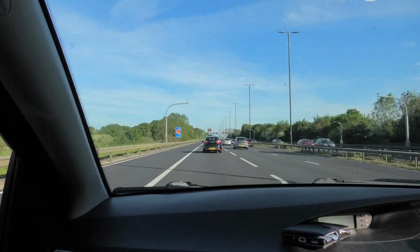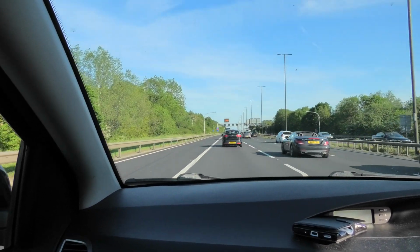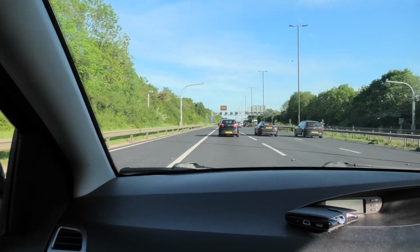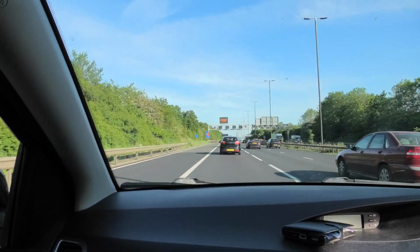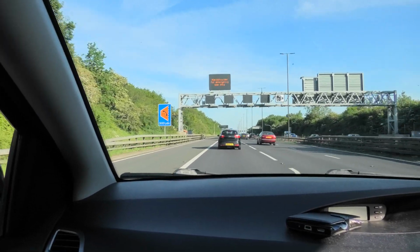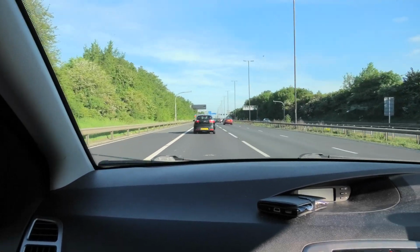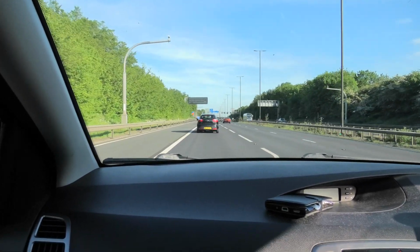Of course, you see in the bottom corner of it, there's a black little square with a number in it. That's the junction number. You get a junction number for each junction you get off along the stretch of the road. Did you know that? Now I do.